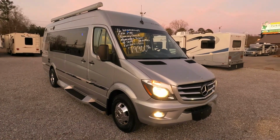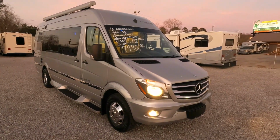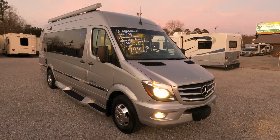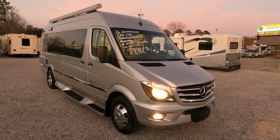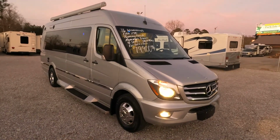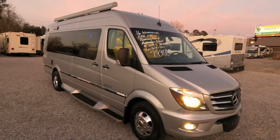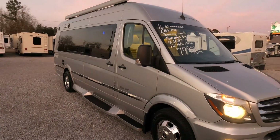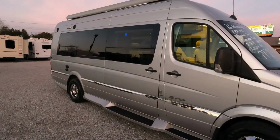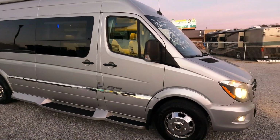And this is a Class B built on a Mercedes-Benz 3500 chassis. This is a big B too, by the way. It's 24 feet 3 inches, which, I mean, you look at a Road Trek 210, this is only a couple of feet longer. And it does have a dually rear end, which is really cool on this. Very, very stable going down the road. It's got 55,000 miles on it.